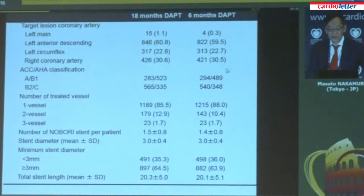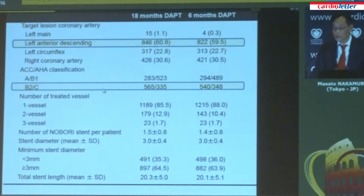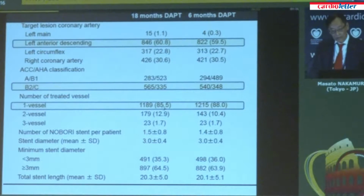This slide shows the patient background. Basically, there is no difference. In the majority of patients, the target region was LAD, 60%, and B2C lesion was around two-thirds. We have to say the majority of patients had one vessel disease, 85.5% in the 18-month group and 88% in the 6-month DAPT group. Three vessel disease was limited to less than 2%.